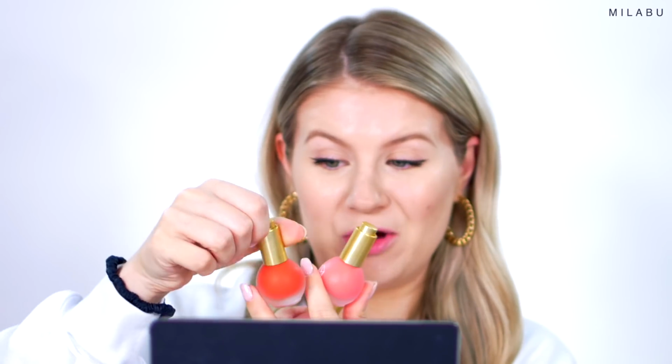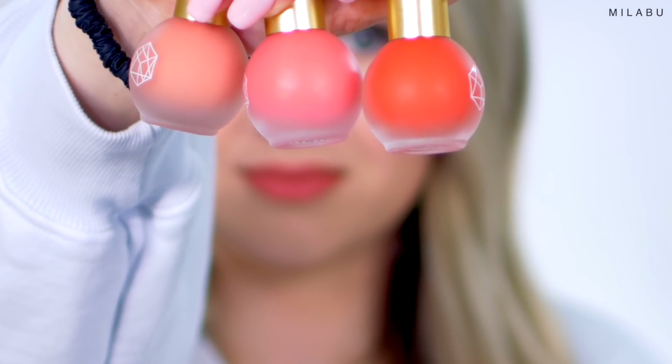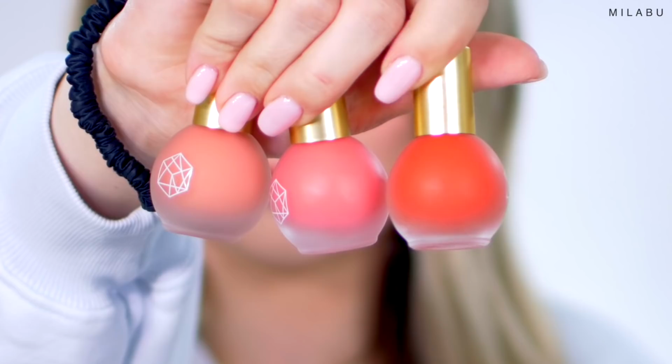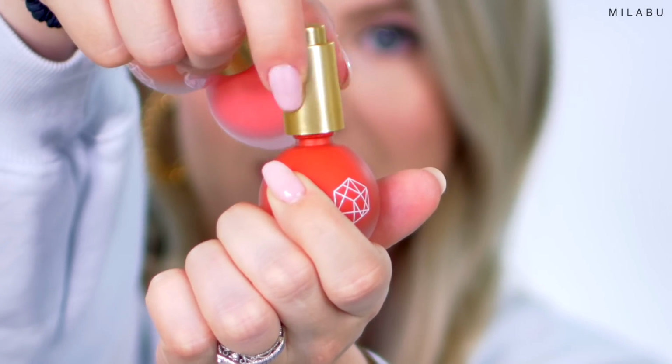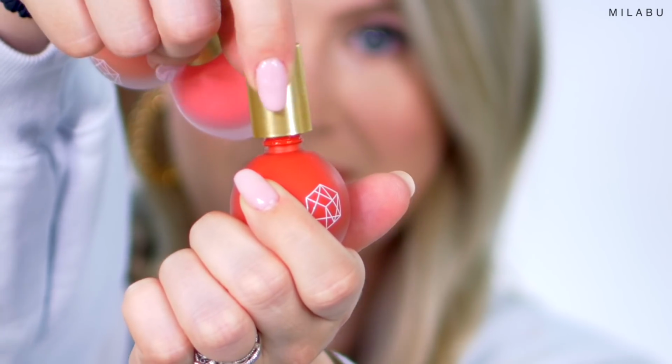It's 0.34 fluid ounces, and especially that it's a serum, I feel like these types of blushes go a long way. How stinking cute are these? Are you kidding me? I love the frosted glass, and they are glass, and then it has these gold little droppers at the top. And I mean, these colors are stunning. Wow. Let me just do a quick little test for you guys on the back of my hand. And they are, like I said, little droppers.